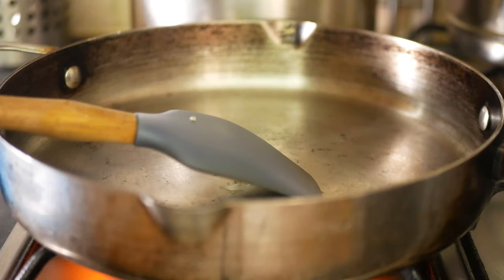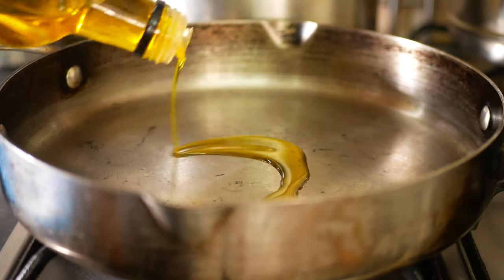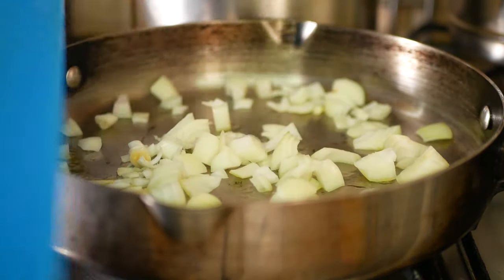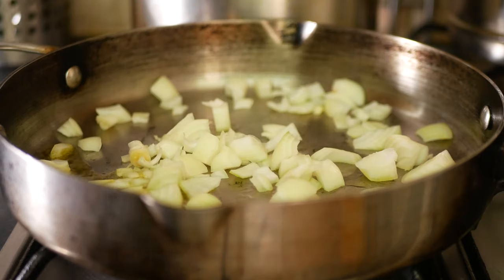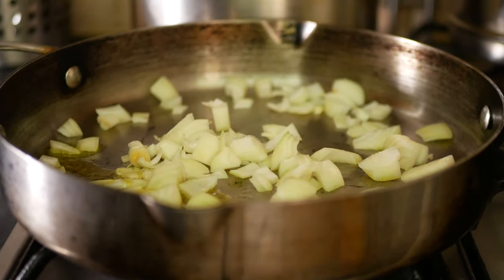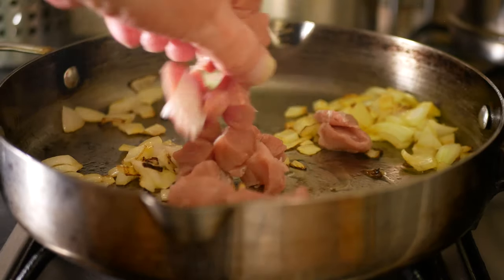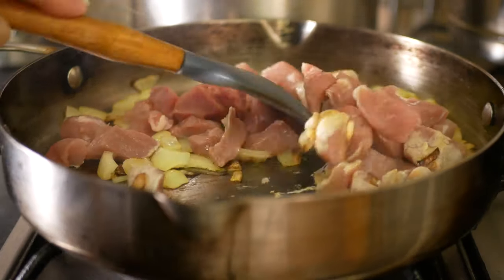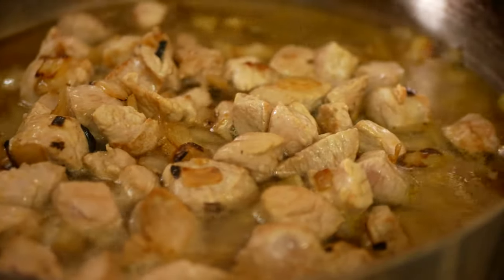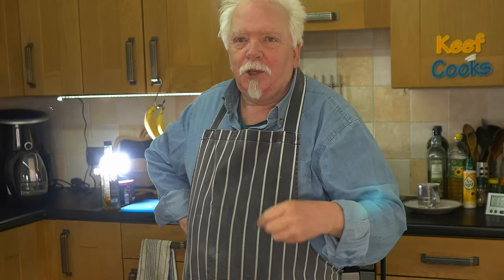So you want the fat or oil of your choice heating on medium heat, and when it's warmish, throw in the onion and let that cook for about 5 minutes till it's soft. You don't want it to go too brown, but a little bit brown is okay. Then add the meat and get that browned all over, and then add the cider and the thyme leaves and the sage. If you had fresh sage leaves, you would want to roll them up like a cigar and then chop them finely.